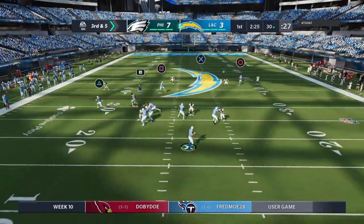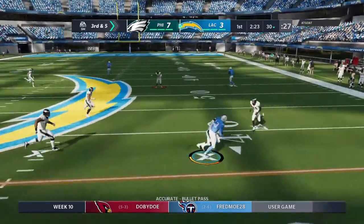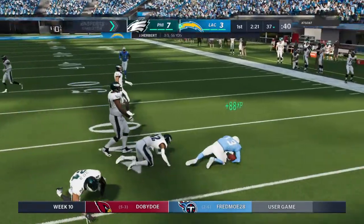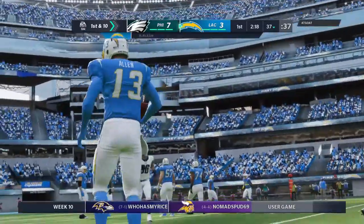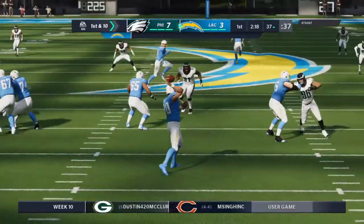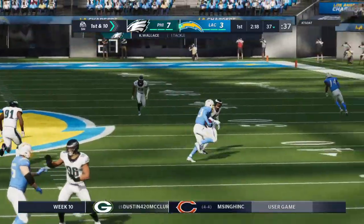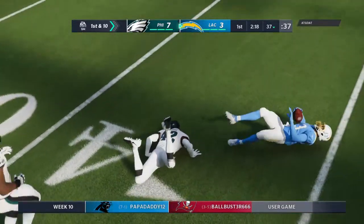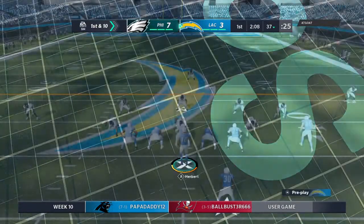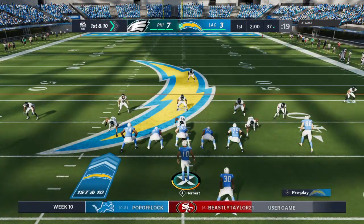Out of the gun, Herbert. He's got a man open. That's Allen. And he will have a 1st down as they get him to the ground at the 37. Herbert with a connection to Allen for a Charger 1st down. Line of scrimmage, the 37 on 1st and 10.